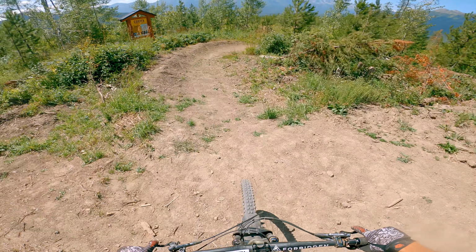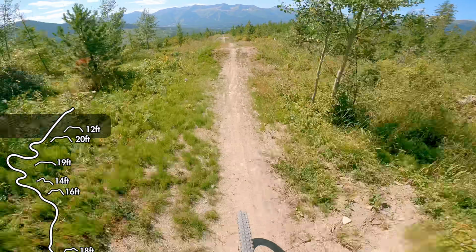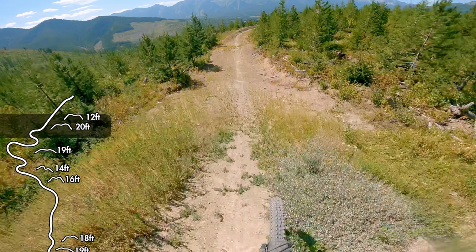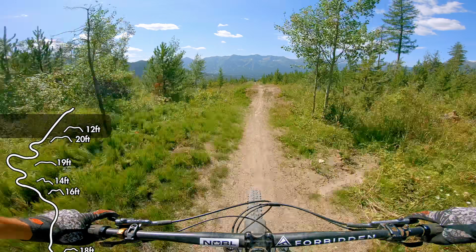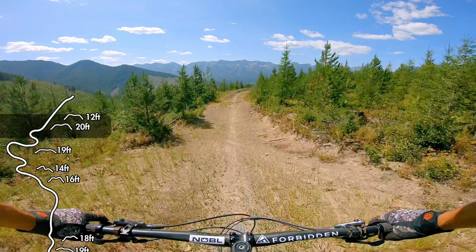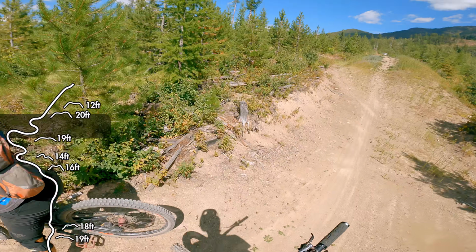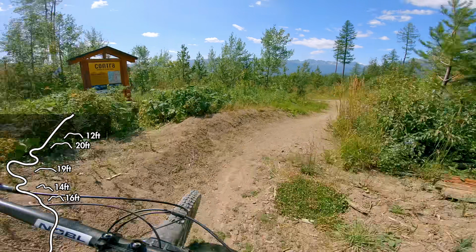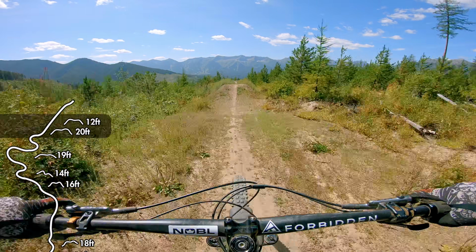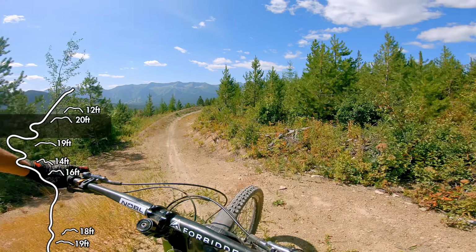Ready? With all that sorted out, it was time to head down the trail and start to work on the features. The first two jumps are a 12-footer and a 20-footer. Oh, I can make that. Let's get this show on the road. Oh, I can do it. Not a good start. Okay. I still sucked it up. I'm having some trouble committing to that second one.